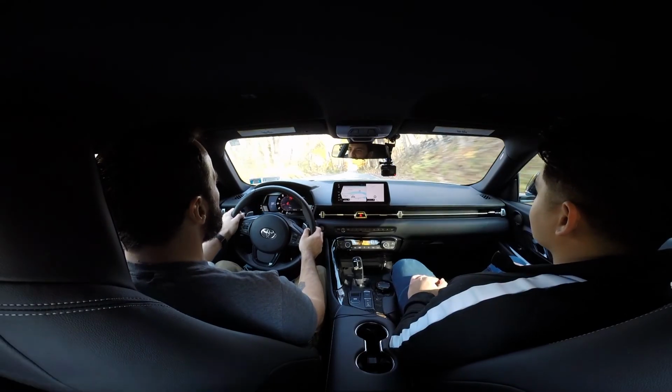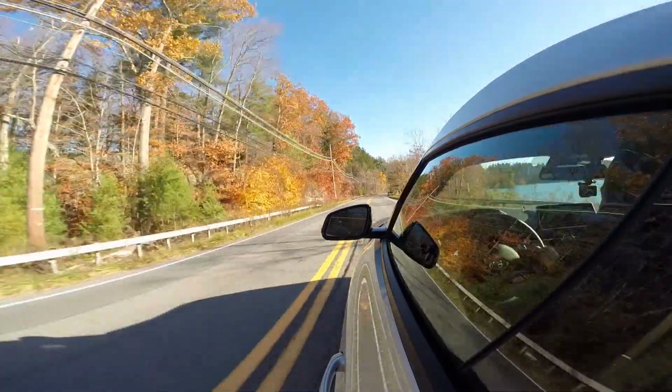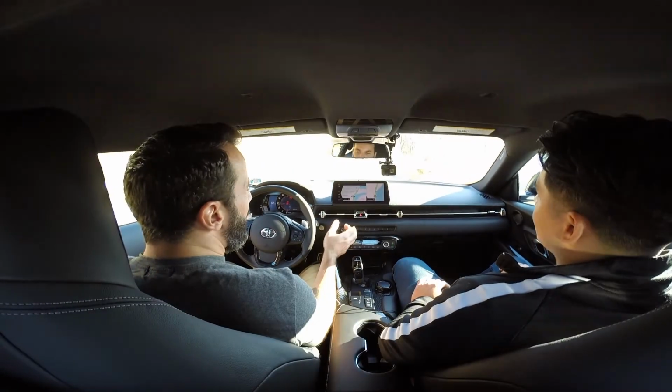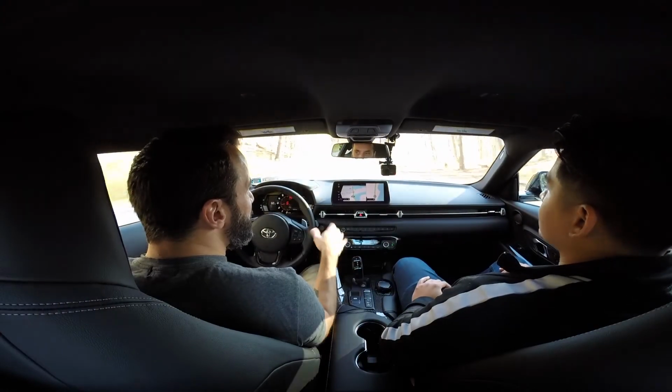These ZF transmissions, man, I don't even know why they ever made a dual clutch transmission. These do everything you need them to do. I feel like eight gears is still too many gears, but even in the automatic mode, I didn't feel it stumbling around. I felt the same thing with the ZF transmission in the Giulia. It couldn't figure itself out properly, and neither could this. Yep. This is an impressive car.